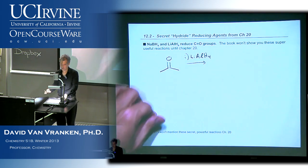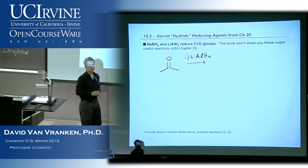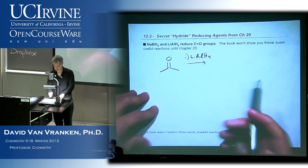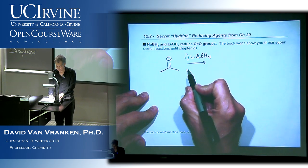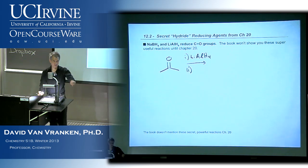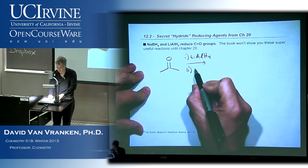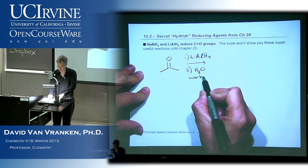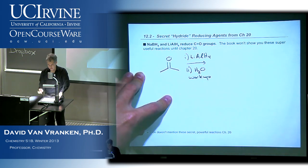So here's lithium aluminum hydride, lithium tetrahydridoaluminate. And again, you don't need to know this. I'm just hoping you'll store that back in your brain somewhere. And then when chapter 20 comes along, you are going to be all over that stuff. And then you always follow these reactions up with an H2O workup. Book doesn't always write the word workup, but I do.